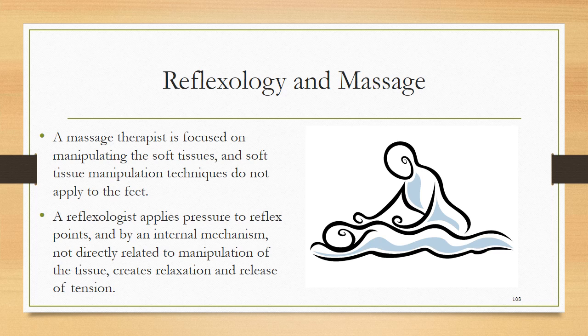Massage therapists work from the outside in, manipulating specific muscle groups or fascia to release tension. Reflexology practitioners see themselves as working from the inside out, stimulating the nervous system to release tension. Another difference between massage and reflexology is that a client will stay fully clothed for a reflexology session, except for removing footwear, whereas clients remove clothing for a massage session.